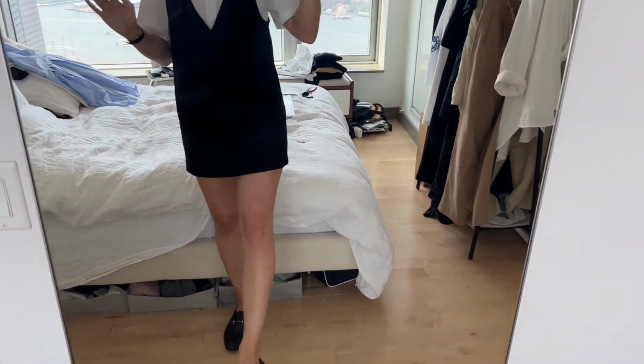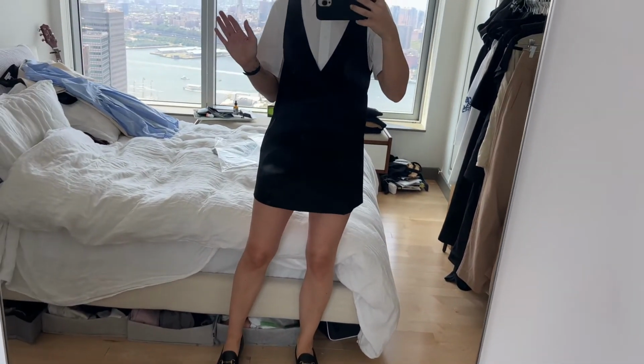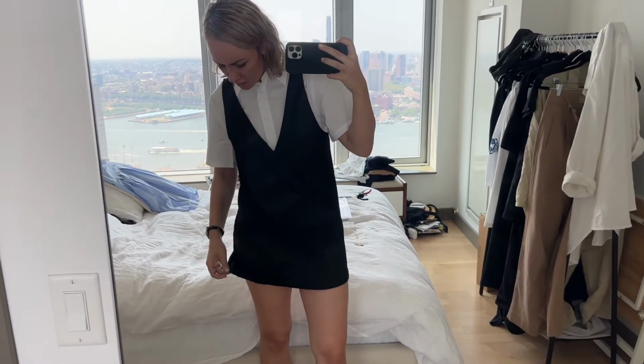I'm gonna insert a little try-on side by side clip, but oh my God. Yeah, definitely a little shorter than I would like it to be. Would love it if it was like an inch longer. I actually wonder, I might have the hem taken down. I will say, I think then it would be absolutely perfect.